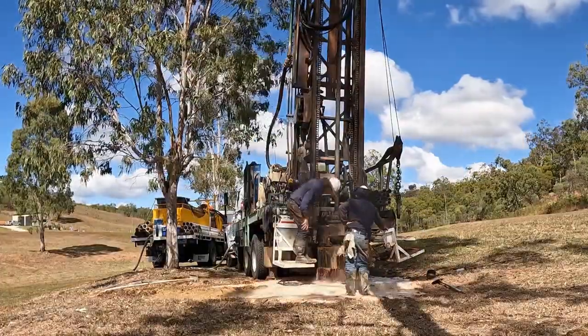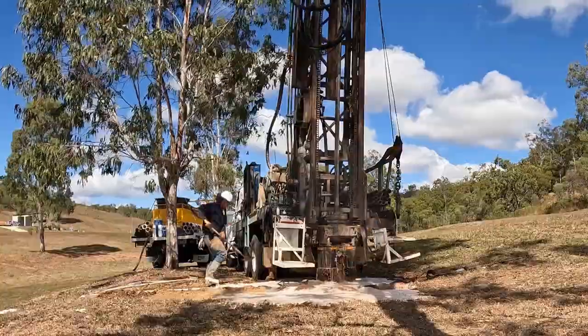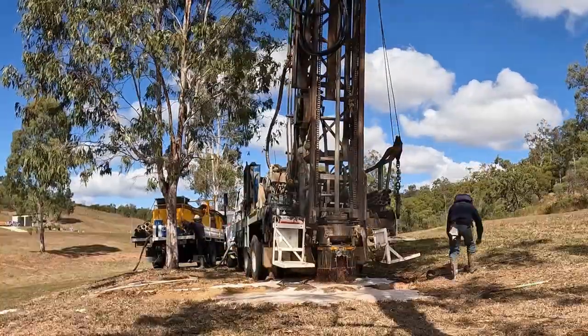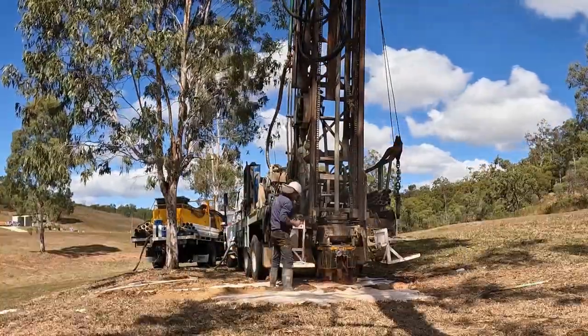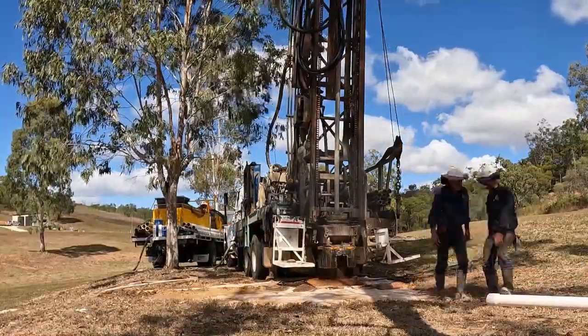I'm not sure what that foam was. It looked like some kind of detergent, perhaps? Make the drilling easier or to get through particularly tough rock? I don't know. But here comes the casing for the bore.